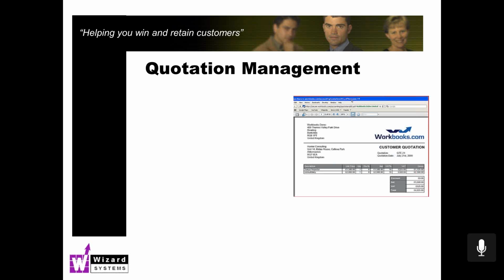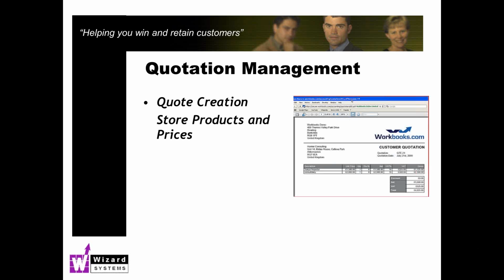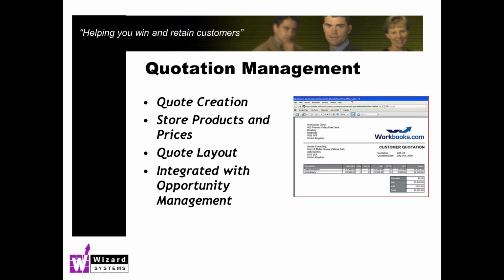Quick mention about quotations and opportunity management. So we've got an easy way of creating sales quotes and managing your sales opportunities. You can store your price list, standard prices in Workbooks as well. You can import those prices into Workbooks. You can define any number of different quote layouts. Now these layouts, these templates are generated into a PDF format. So the tool in Workbooks allows you to tweak the layout and put in your company logo, for example, your terms and conditions, your contact details. And we can do some pretty clever things with those different layouts there for any type of document that you want to create, a quote, an order, or an invoice, if you've got the relevant option there. And fully integrated with the opportunity management system.